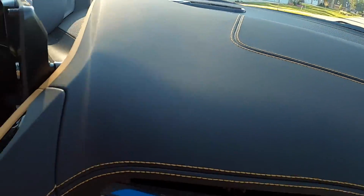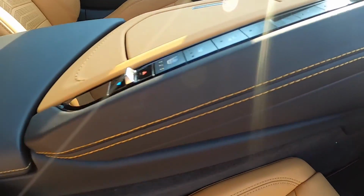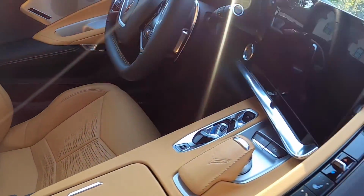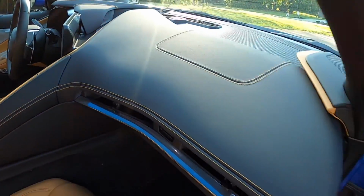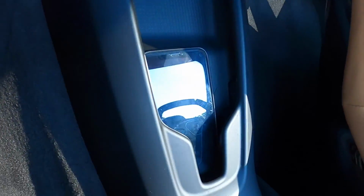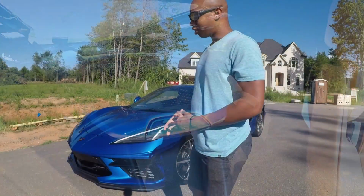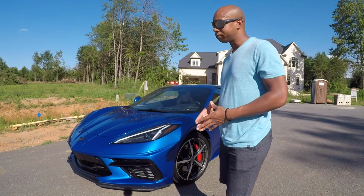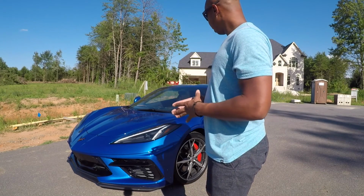I didn't want to watch anyone else's review. I didn't want to get swayed either way about what people think about this car. I wanted to just wait, do my own review, give my own thoughts, and then afterwards I'll watch and see if anybody else has the same opinion. As far as the driving aspect, we're going to go over it, we're going to drive it, we're going to see. But it's a different car.